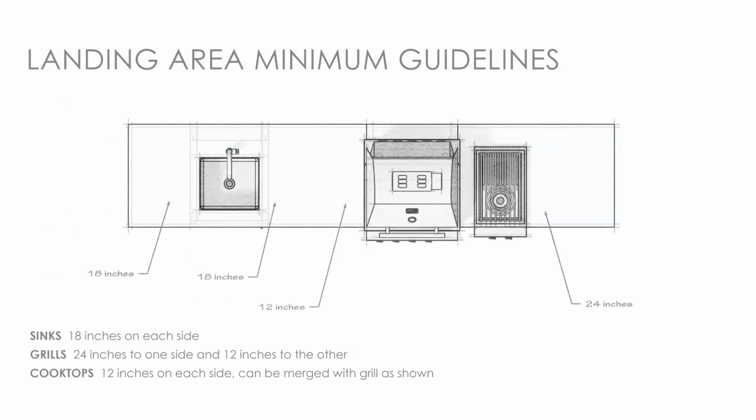When it comes to landing areas, they are scaled down a little bit as well. Here's some highlights. We do have a lot more details available in the outdoor kitchen design guidelines that are available to anybody who requests them. But on a sink, we're looking for 18 inches to each side. On a grill, I'd love to say 2 feet to each side, but really the minimum is 2 feet to one side and 1 foot to the other side. Cooktops are frequently merged with the grill and share the landing areas, as we've shown in this drawing.